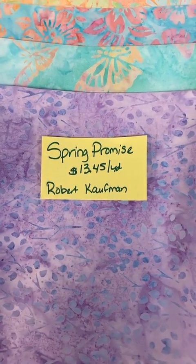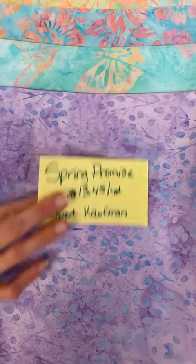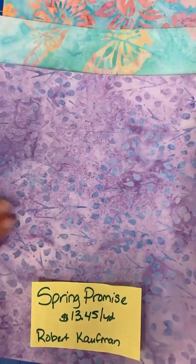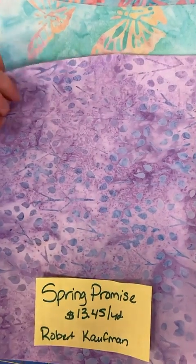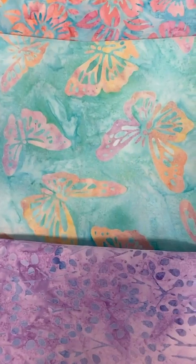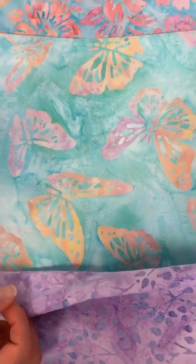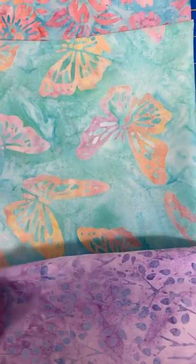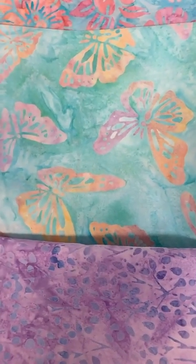So Spring Promise, $13.45 a yard by Robert Kaufman. We have this nice light lavender color with the little leaves going through it. And then we have the aqua with the large butterflies. The biggest one is, I don't know, probably about 4.5 inches across, maybe. A couple different sizes there.